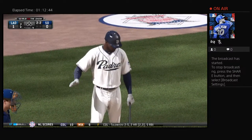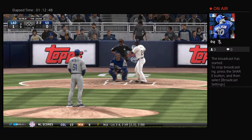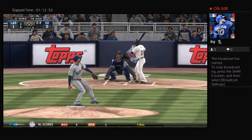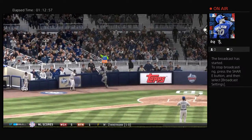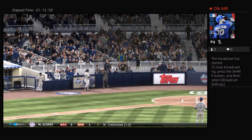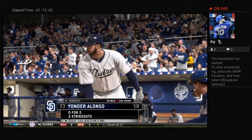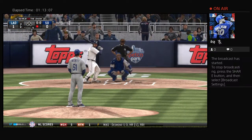Well, I'd be surprised if they go back to the curve again on 2-2. He's had a couple of pretty good looks at it at the plate. Here's Beckett's 2-2. And a foul pop behind the plate. And he'll lunge forward to make the catch for the first out. Yonder Alonso will stand in, 0 for 2 in the ballgame so far.